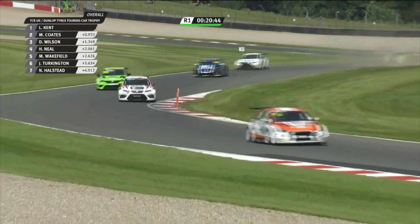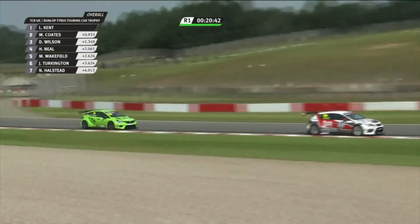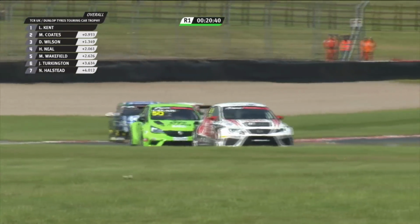That's a shame. That's a very popular car, isn't it? The car formerly raced by Rob Austin in the BTCC. Some mechanical maladies keeping him out of the race for the time being.